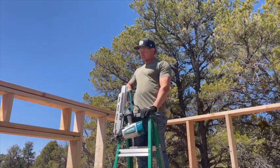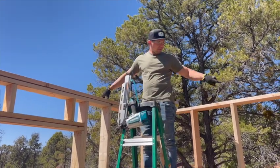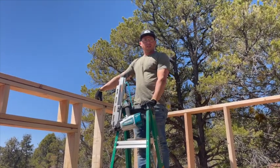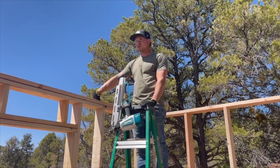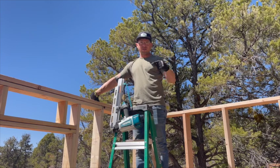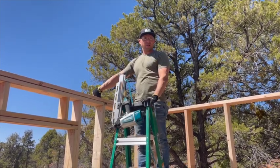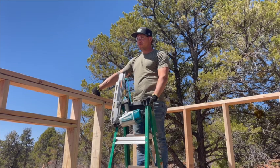So framing's done, we just gotta do the double top plate, and then we'll anchor around the perimeter, and then we'll be ready to do the roof. I don't know if we have enough wood to do the roof, because it took a little bit more than I thought to do this. So we might sheathe this and put the house wrap on it and do the roof later. I'm not sure yet, but we'll figure it out.